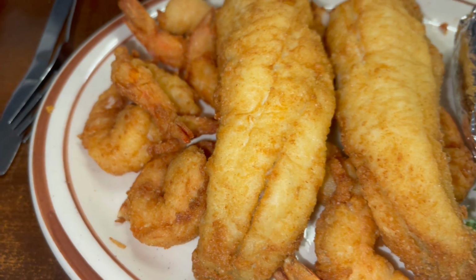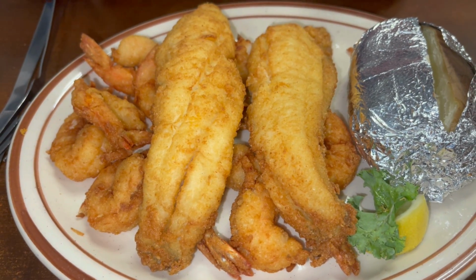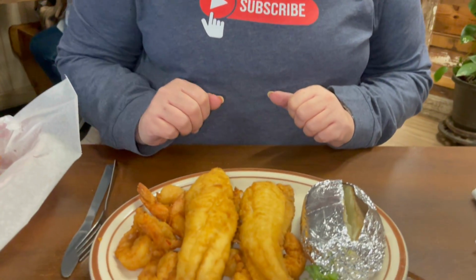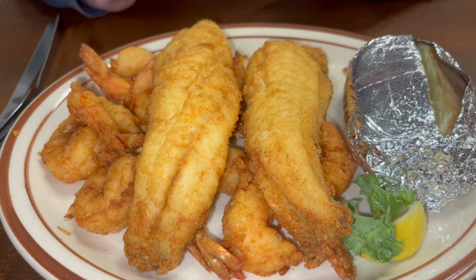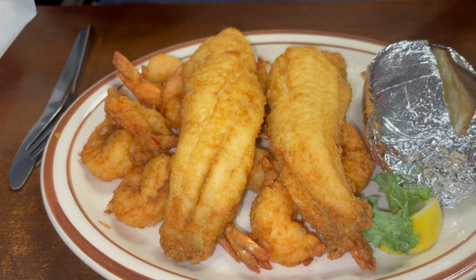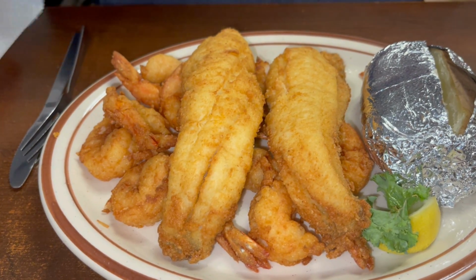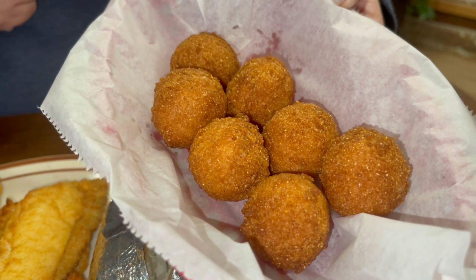And this is the large size portion. I got that because a lot of times we like to share our food, and we both wanted to try this. So I went ahead and got that so we both could try the fish and the shrimp to see how it is. Now, Derek and Shaughnessy from NC Memory Makers, they came here and they really enjoy the flounder here and the shrimp, so I definitely wanted to try it. And then for one of my sides, I got hush puppies.